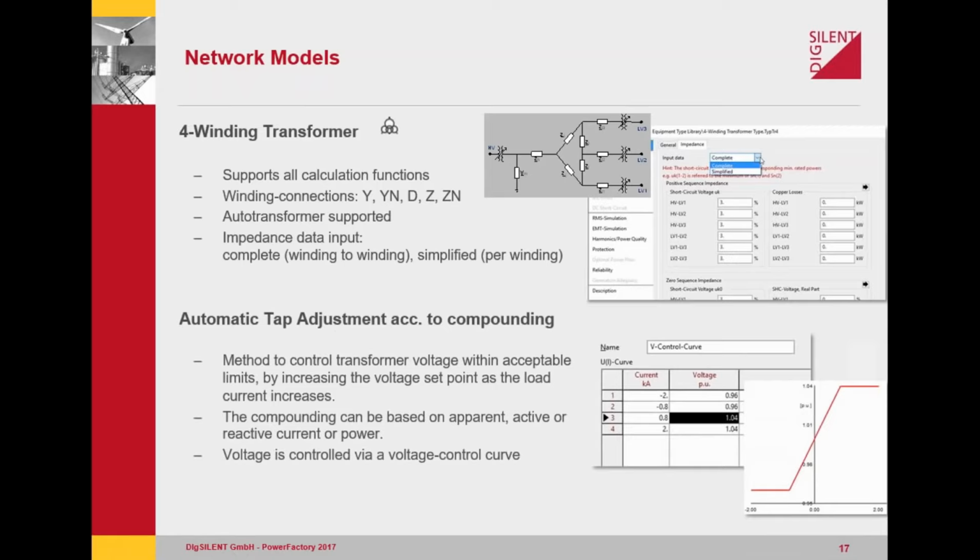Another enhancement for transformers is the introduction of a current compounding compensation method designed to control transformer voltages within acceptable limits by increasing the voltage set point as the load current increases. For transformers operating with automatic tap changing set to control voltage at the local set point, the existing compensation option has been extended to include the new current compounding capability, where voltage is controlled according to a user-defined voltage control curve.